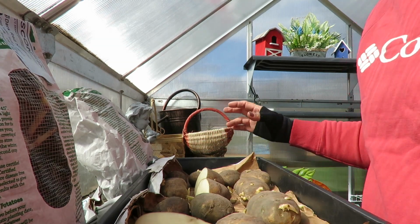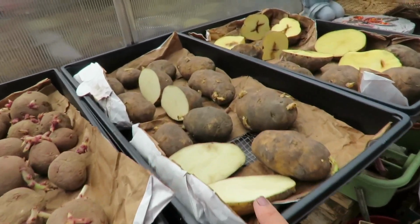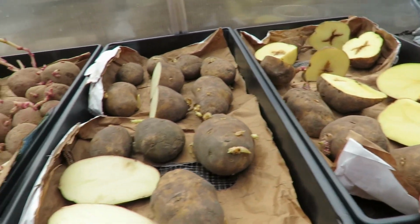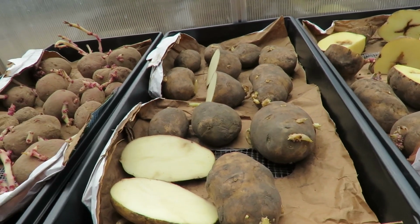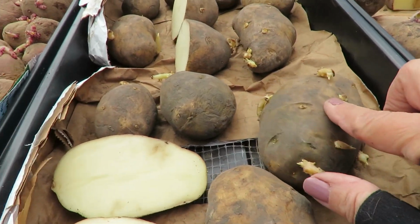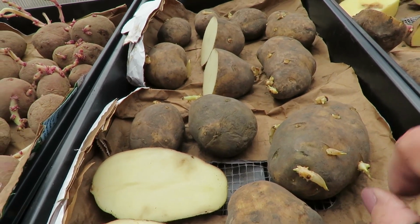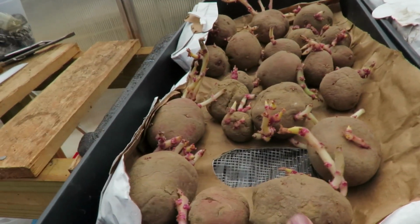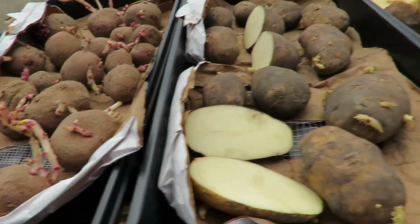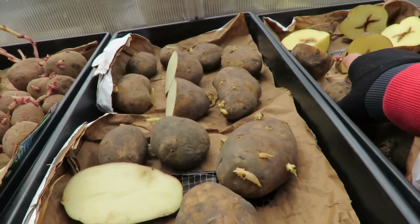Let me do the other ones. Here we go. We have these all set up and ready. These will sit here for at least a week. If you don't have well-developed eyes on your potatoes, they may need a couple weeks, but these ones are ready to go. They'll be ready to go in a week, especially now that they're out of the bag. These Red Norlands are definitely ready to go. So they'll all be ready when I'm ready to plant.